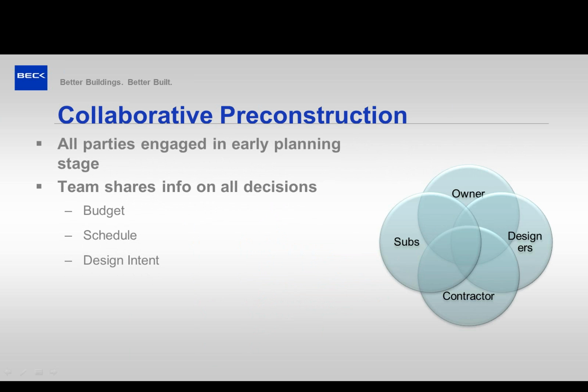We want to share all of our information. We're completely transparent, so we distribute line item budgets to everyone. We distribute a full detailed schedule, and the biggest thing that we find difficulty in is making sure that everyone understands what the design intent is. That's the most difficult thing to get across to everyone.